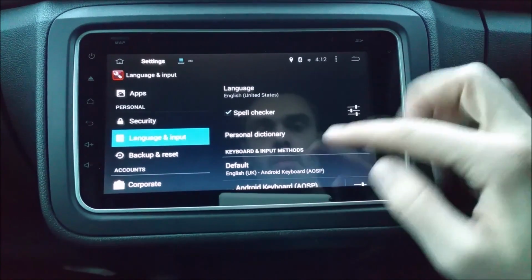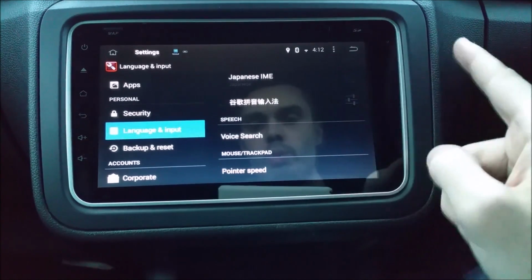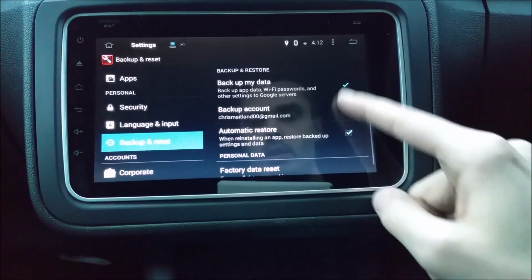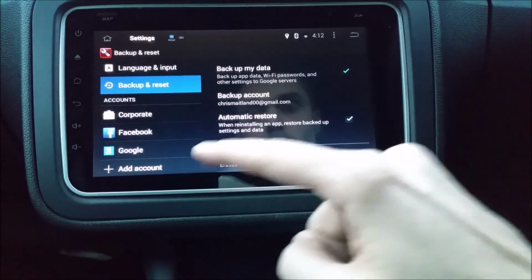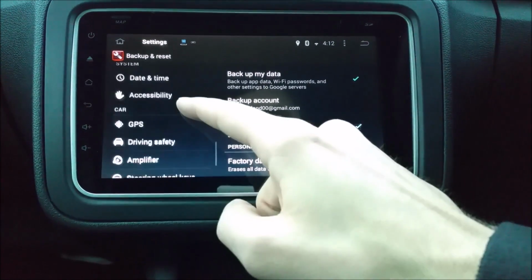Language input, plenty of languages to choose from. Spell checker and voice search. Backup and reset is the same as everything else. There's my accounts. I've got my Hotmail on there, Facebook, and my Google account. I say it's taken up particularly well. I've been particularly happy how that works.